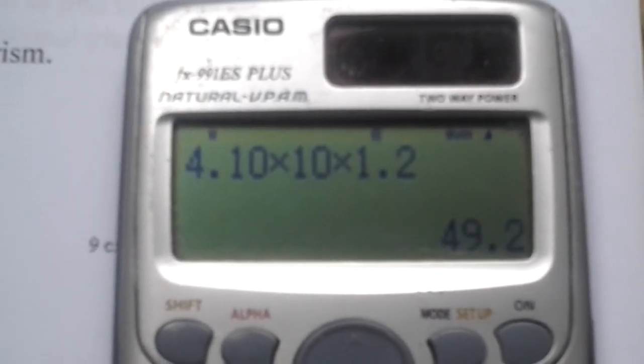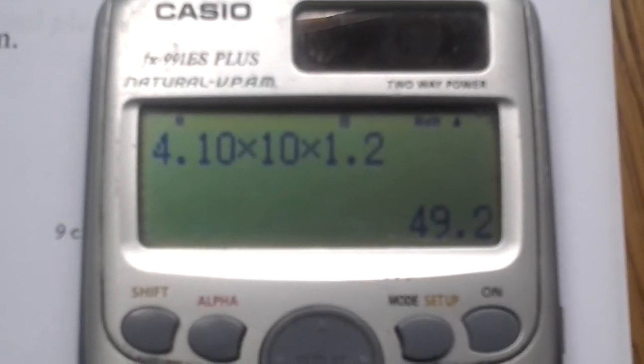You want 10 of them, and then you multiply by 1.2 for your extra 20% VAT on top, and that gives you £49.20.